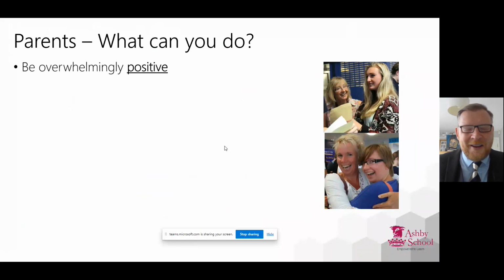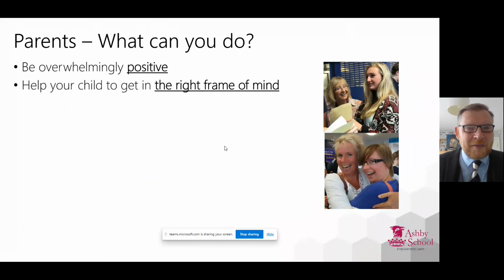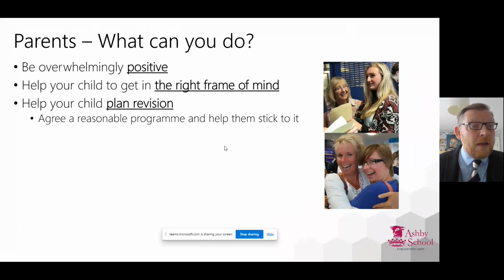So try and be overwhelmingly positive. It will be all right. And if we do the right things, we'll get good outcomes. So helping your child get in the right frame of mind is a really big thing you can do. We talked a little bit at the start about what reactions you're likely to see to this stress. If you can support them through that, that's a massive help.